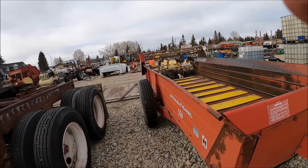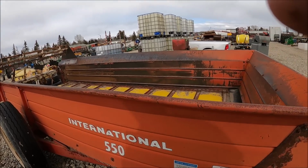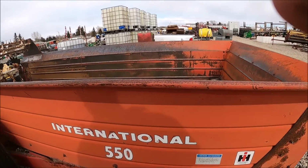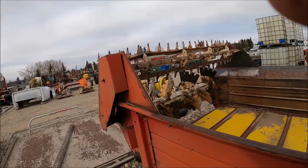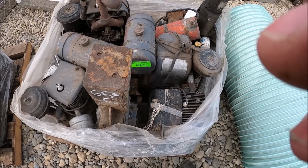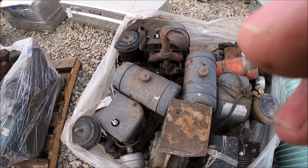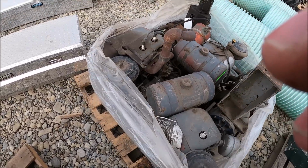Better not call it what I usually do because apparently YouTube doesn't like that. Lifetime guarantee. There you go. Looks like a decent one too. Here's a pile of engines. This looks like a Briggs, but there's a couple of ENL Wisconsins and a 2-cylinder Wisconsin. There you have it.